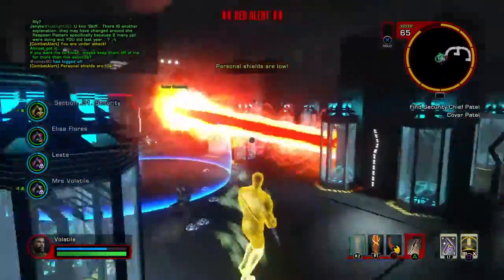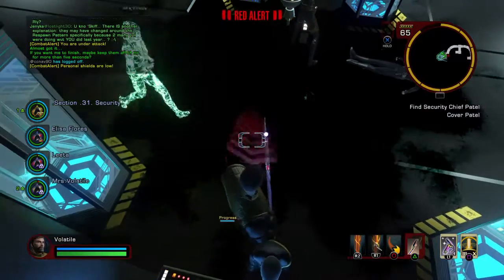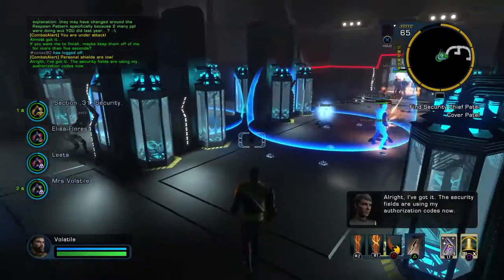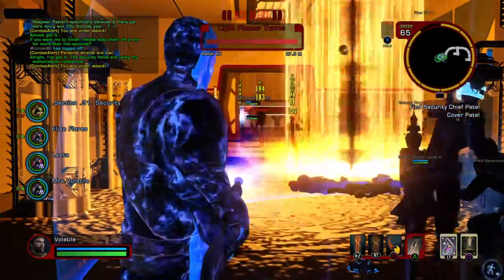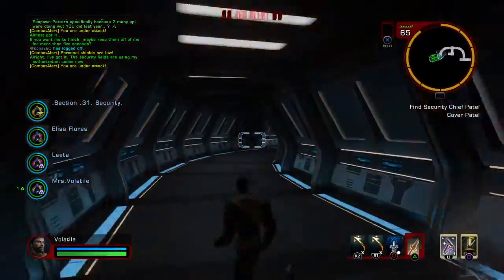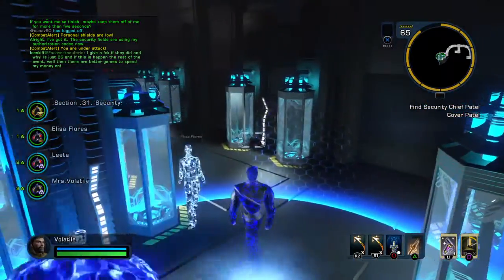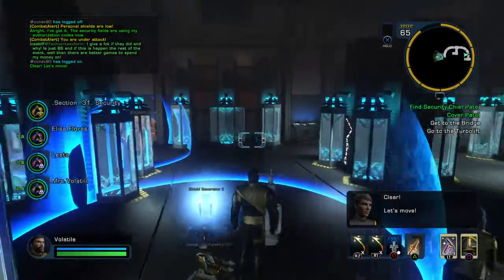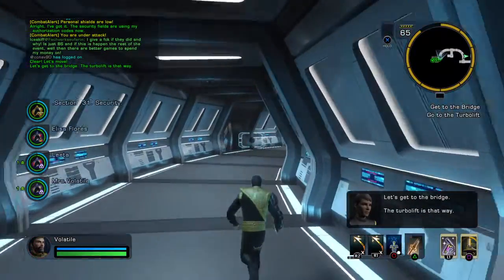Shield losing power. All right, I got it. The security fields are using my authorization code. Enemy targets on sensor. Clear! Let's move! Let's get to the bridge. The turbo lift is that way.